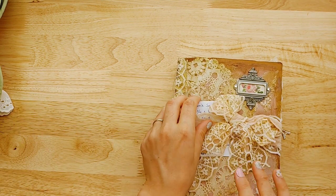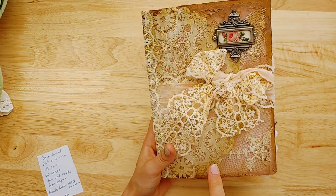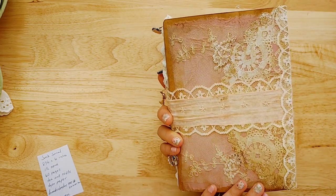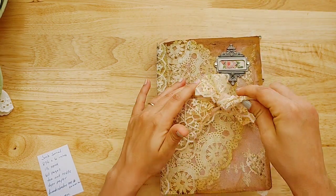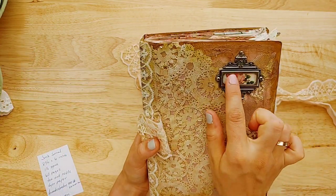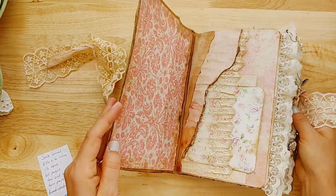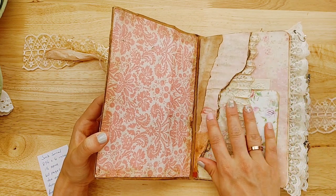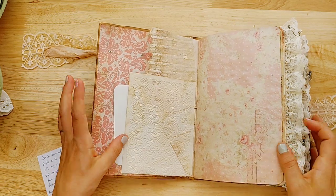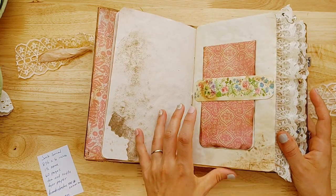I'm almost like, can they get any better? Look at this cover. It is lace, doily. There's some fabric. So pretty. Look at that. But it's all grunged up. Look at what she did here with the label. Instead of putting a word, she put a rose. Wow. Look at that. So pretty. This is very shabby chic. So grungy and inked up.